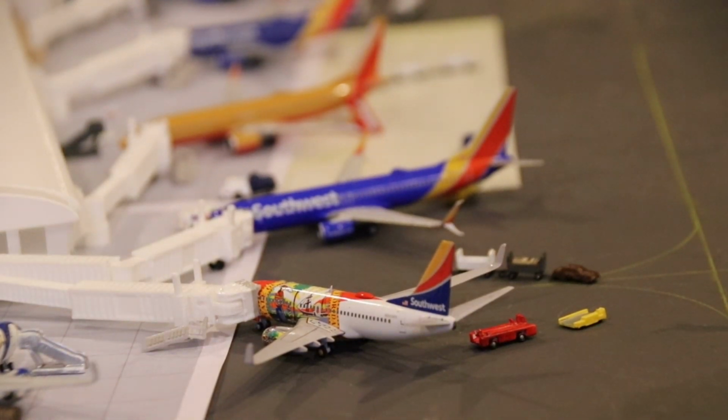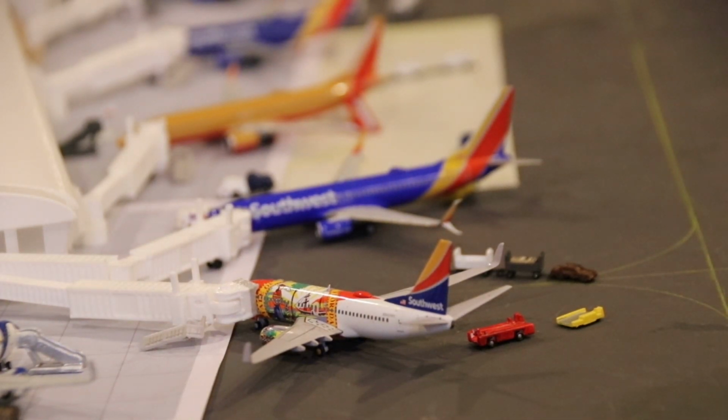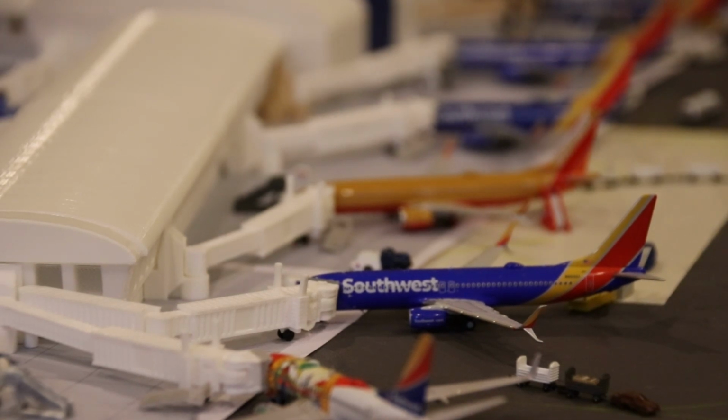This aircraft is deboarding its luggage and just arrived at the gate from a flight from Corpus Christi, Texas. Southwest usually has a couple of these shorter flights here at Houston Hobby. Over here at gate 47, we have a Southwest Airlines Boeing 737-800 by NG Models, a fantastic model. This aircraft is getting its luggage on board for the flight out to Long Beach, California.